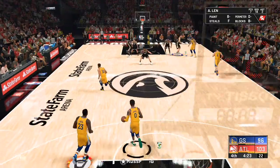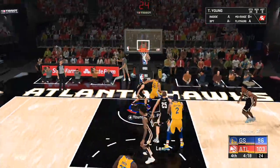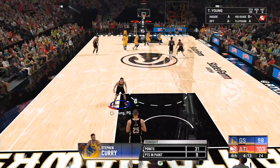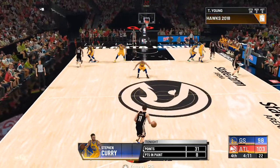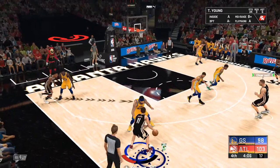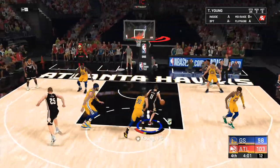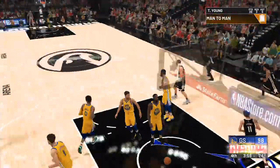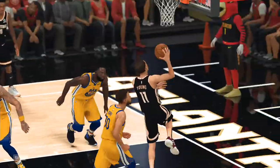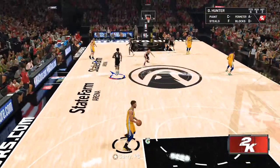Here is Russell. Down low, here's Curry, and he banks in the layup. Curry's got 31. They're still behind, but not because of his efforts. He's been unbelievable this quarter. Young against Cauley-Stein. And Young, here we go, makes it off the glass. Young's got 11 here in this quarter alone. Man, he has been locked in this quarter, shouldering the load at the offensive end.